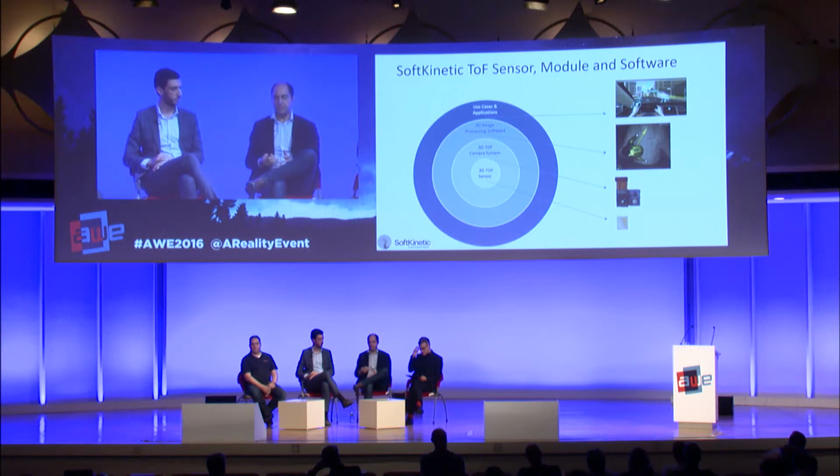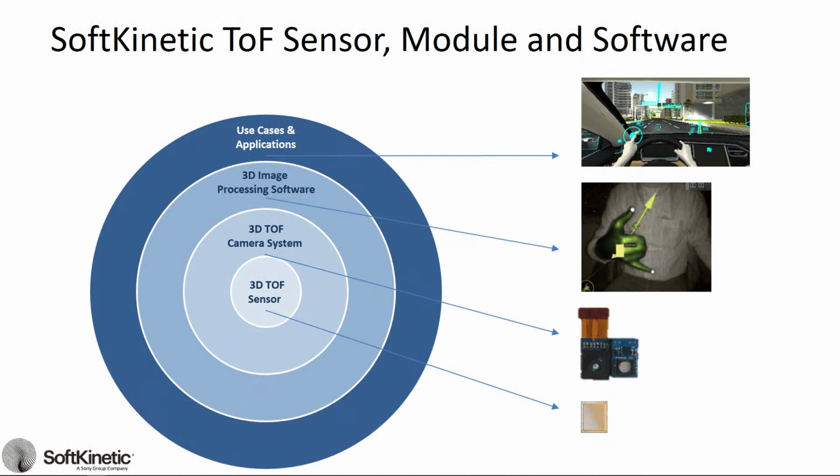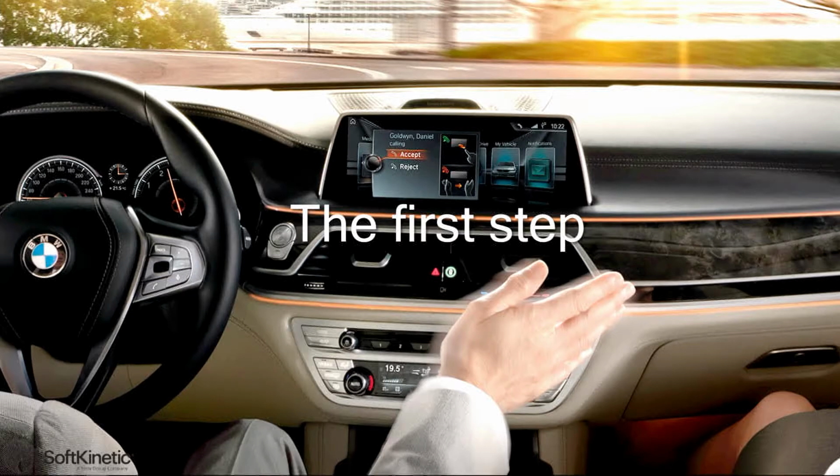So Softkinetic has been acquired by Sony at the end of last year. Just quickly, what we are developing at Softkinetic is what we call a depth sensing solution. So it's really from the hardware to the software, everything that you need to have a machine, and in that case a car, being able to see in 3D. So we are making time-of-flight sensors, we're making cameras, but we're also making human tracking software for hands, but also for the entire body tracking. So we're really interested in the user experience of the driver and the passenger in a car, and how augmented reality is going to change that experience.